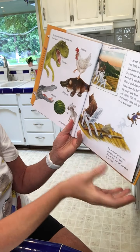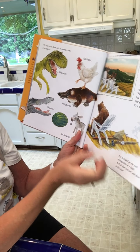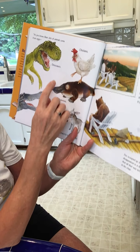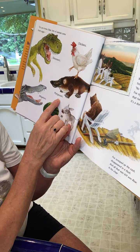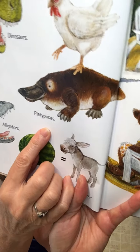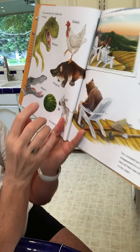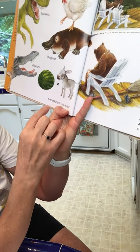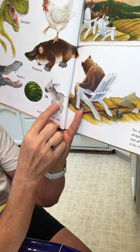As you know, Bear, lots of animals come from eggs. Well, we know about these. We're experts. Chickens, dinosaurs, platypuses. Platypuses? That creature has fur. Alligators and watermelon equals donkey. And donkeys, it's the truth.